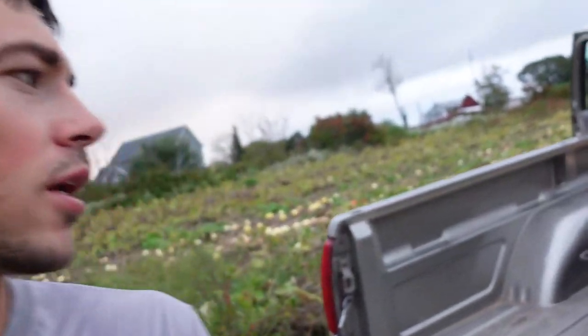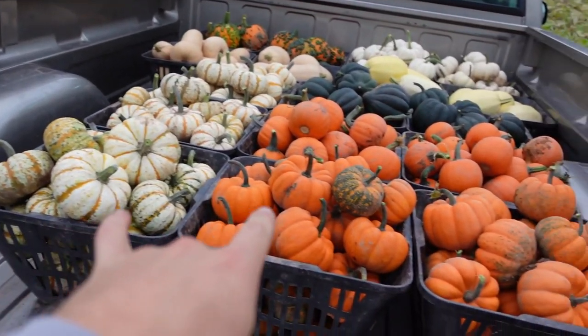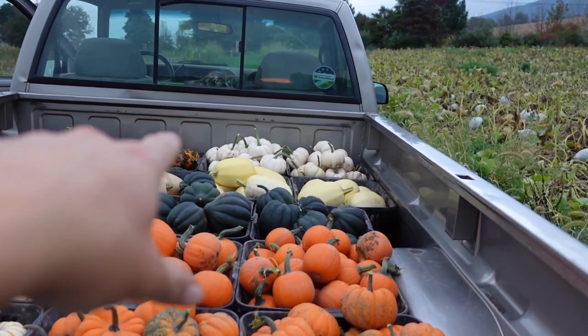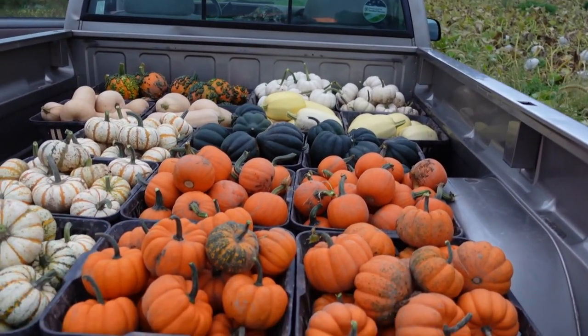All right, so I just got done picking. I got a nice little load here, as you can see. Got some Pumpkinmon, got some Orangita, got some Casperitas in the back there, butternut, spaghetti, acorn. So this will all be good.